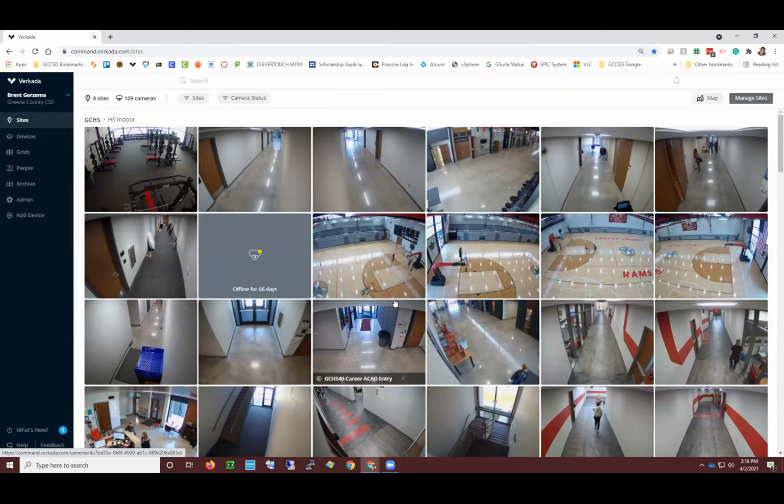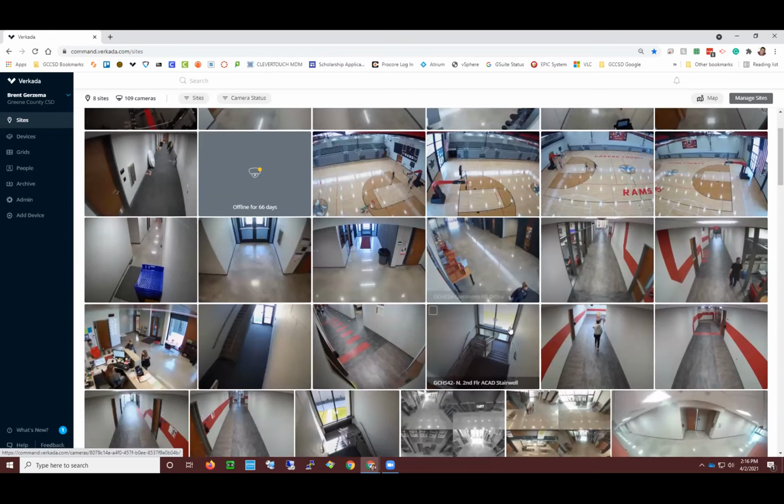Sometimes light settings can trigger that. So you've got to be a little bit sensitive with that. If a light gets flipped on, it can think that it's been tampered with. So there is some initial customization on that end, but there's not much.